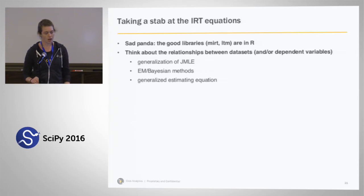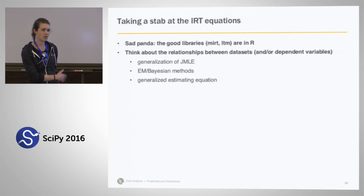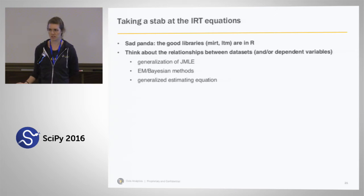But then there are also other ways that you can actually solve those equations that I just wanted to make a nod toward. There are whole chapters of books written on these: expectation maximization, Bayesian methods, and also thinking about correlations in inputs. Generalized estimating equations can sometimes be useful for that. So these are all things that we're thinking about right now.